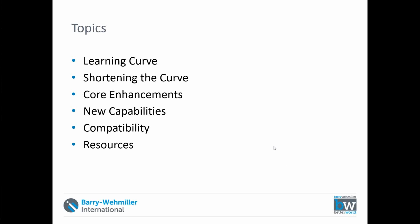All right, so there's just a couple of topics here. We'll talk about what does it take effort-wise? What's the learning curve around going to Creo 3.0? How can we minimize that? And then we'll look at the specifics of what's been enhanced in 3.0, what's new to 3.0. We'll take a quick look at some of the compatibility around it, which is really typically not an issue. And then I've got a whole bunch of resources that we'll review that will help you not only with the update to 3.0, but also in terms of other things that you can do just to be more proficient and more efficient with Creo Parametric.